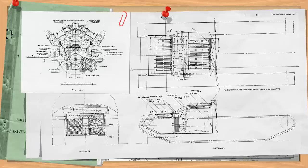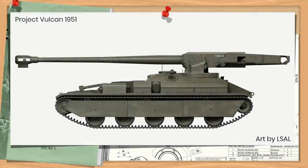Vulcan came with a 4-man crew: a commander, driver, gunner, and driver-loader. The first two sat in the forward midsection. The commander was central and had an all-round set of scopes to identify his target, while the driver sat to one side and had somewhat limited fields of view.